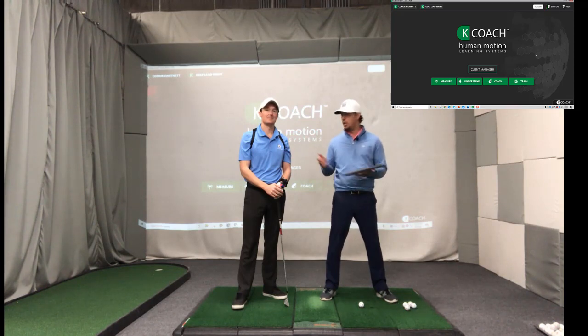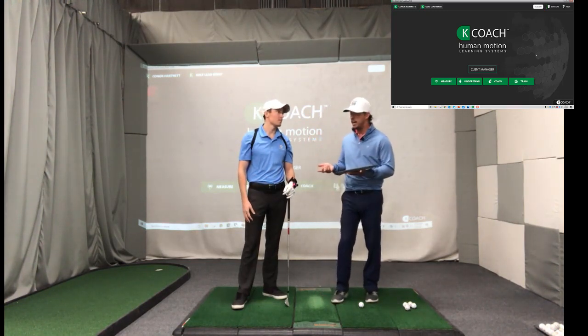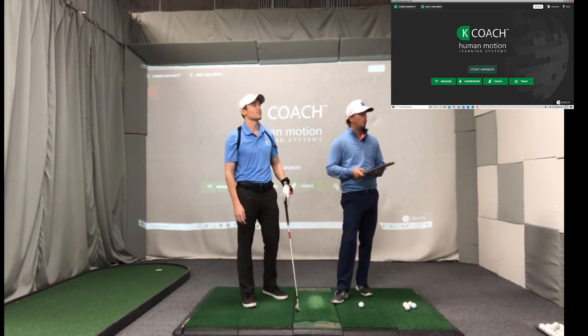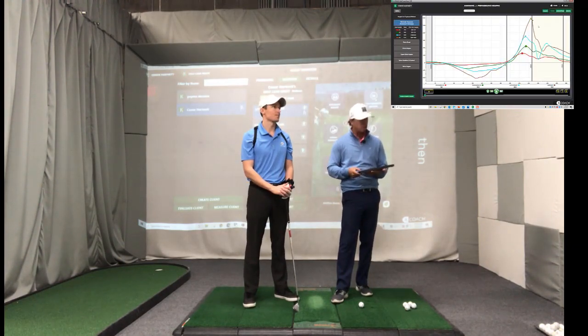We're going to go into Connor's swing we just captured in 3D. I'm going to go through a couple of his graphs, talk to you a little bit about what I see, and then we're going to give Connor a biofeedback activity to help him in whatever area we decide that we want to work on that he should improve. So we're going to go into our client manager here and pull up his performance graphs.